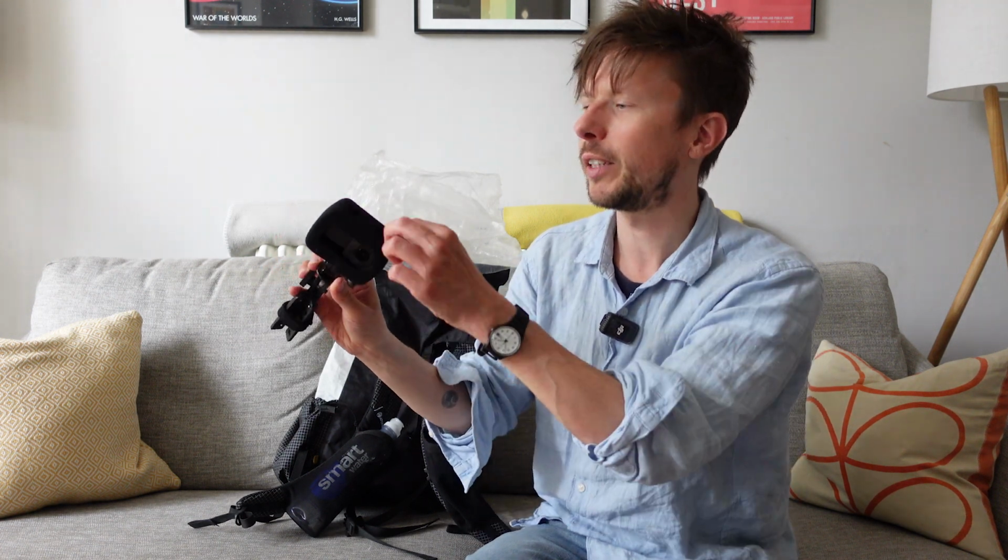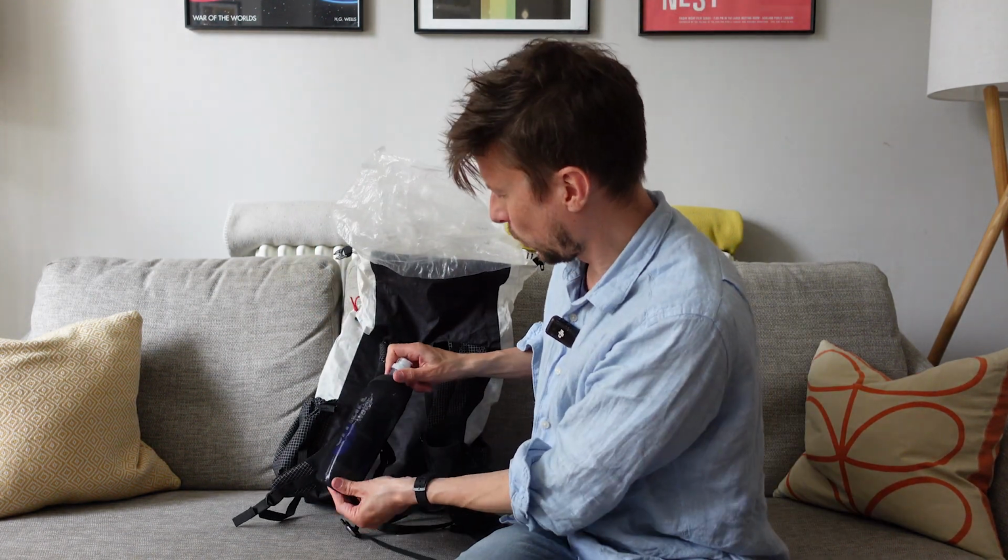Oh wait, DJI Action 4 works perfectly, can take a beating, got soaked regularly, works really well. The wind performance is bad though, which is why it's got this gigantic pop filter on it, like it's a giant microphone. But otherwise this is perfect for what I want to do. And then some water, gotta hydrate. And that, I think, is it.